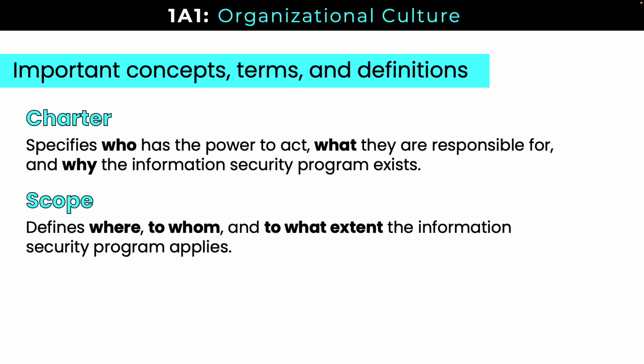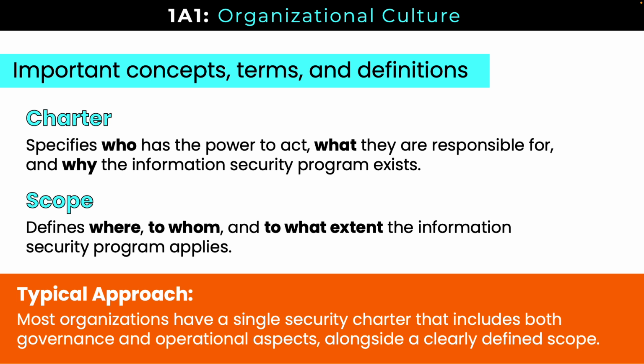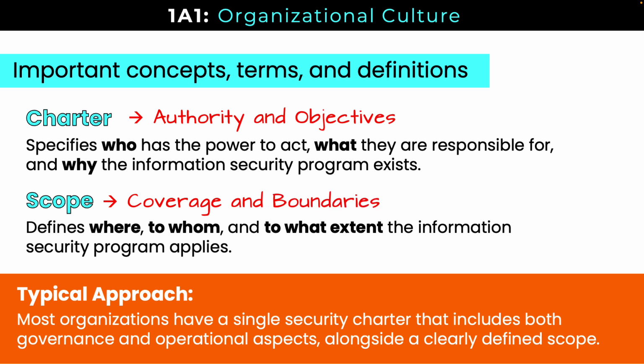So a typical approach for the Charter and scope will be a single security charter that includes governance and operational aspects along with a clearly defined scope. So the two together will typically be included in one document because of their close relationship. To bottom line it for you, the charter is really about authority and objectives. Who's in charge, who's accountable, and what are the objectives? And the scope is coverage and boundary. So what is our program focused on?